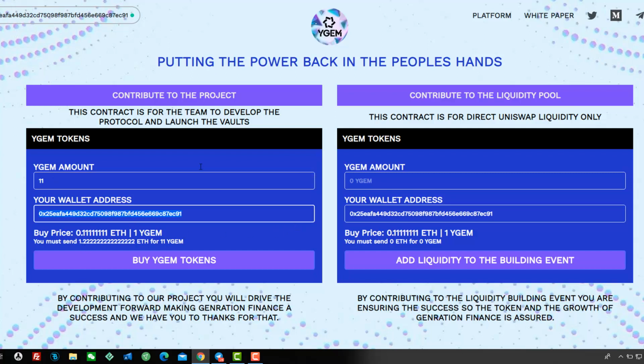1.2 ETH. And this says, this contract is for the team to develop the protocol and launch the vaults. That's on the left-hand side. By contributing to our project, you will drive the development forward, making Generation Finance a success, and we have you to thank for it. So that's the left side, contribute to the project.